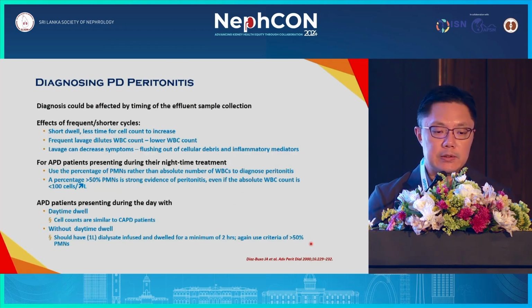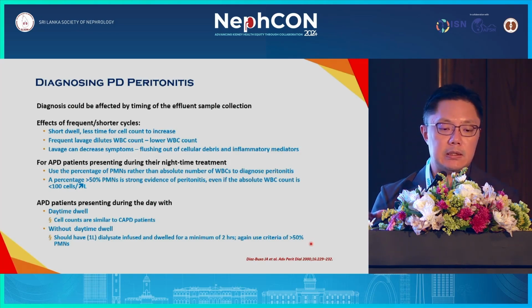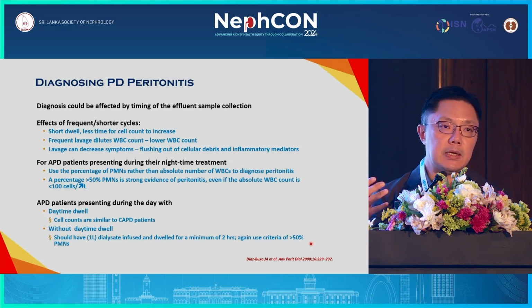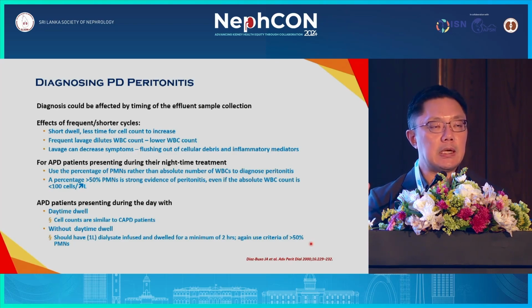So just to close the loop, I know that APD, which is cycler-based PD, may not be that prevalent in Sri Lanka or in this part of the world, but there are some nuances when we diagnose PD peritonitis. The diagnosis could really be affected by the timing of the effluent sample collection. If you have a shorter dwell time, such as in the cycler, you will have less time for the cell count to increase. That's why, to diagnose PD peritonitis, there is a caveat written in the diagnostic criteria: you need to dwell the fluids for at least 2 hours. If you have a patient who undergoes frequent lavage of the peritoneum, that means if you're flushing the abdomen, then that also dilutes the cell count.